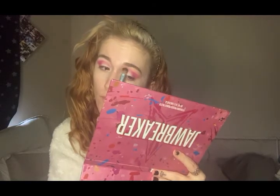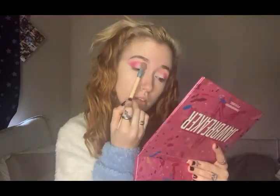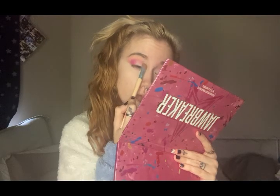Like so. And then I'm going to go in with a fluffier brush and just take a mixture of the shade Cone and Good Morning and really buff this pink out. This is where my beige comes into this look. Like so.